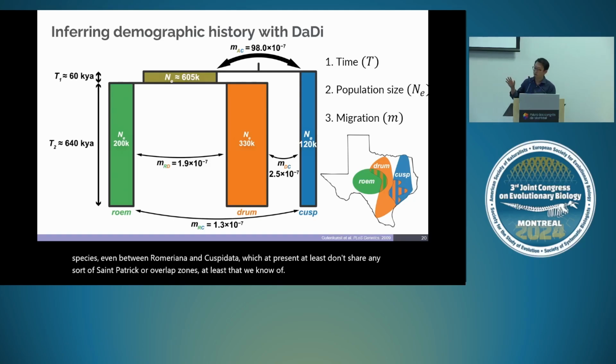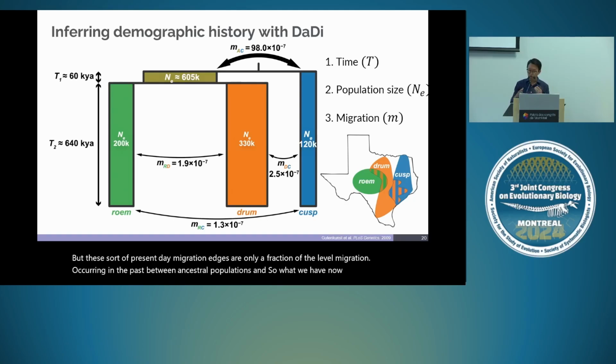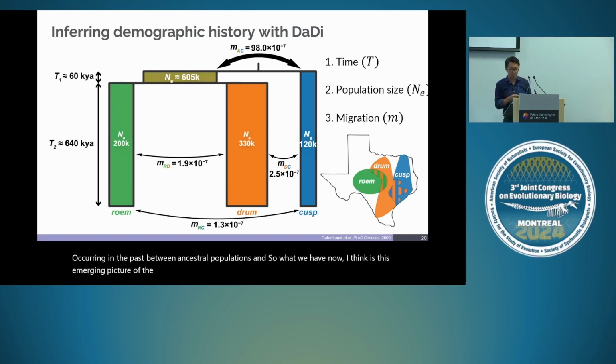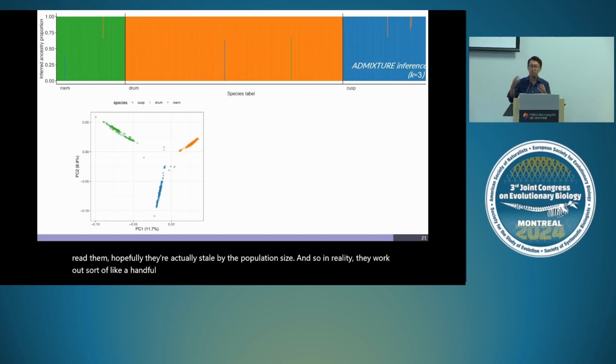But these present-day migration edges are only a fraction of the level of migration occurring in the past between ancestral populations. And so what we have now, I think, is this emerging picture of a species that has seen tremendous amounts of migration, both in the past and in the present. Now, while these migration values might appear small, if you can read them, they're actually scaled by the population size. And so in reality, they work out to a handful of individuals per generation, which is something we see elsewhere in the data.